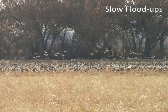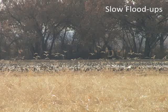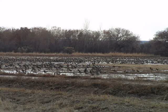So it's an example of improved utilization you can get through slow flood ups. Those ducks will just feed right along the edge of the water line. As water comes up, they'll just be pushing along there, and you get maximum use out of that seed value that's on the ground as the water comes up each day. If you can expose 10 feet of ground, they'll keep coming, and they'll extend the amount of time that waterfowl will use that impoundment.